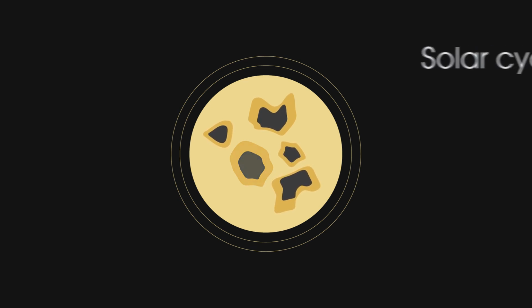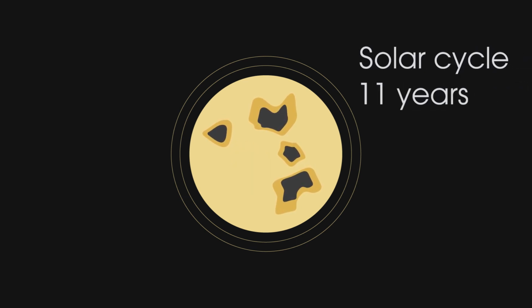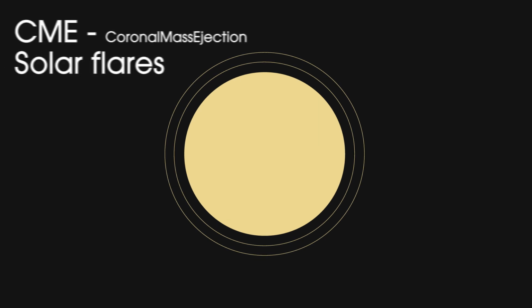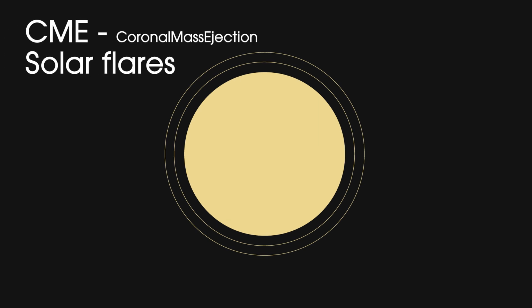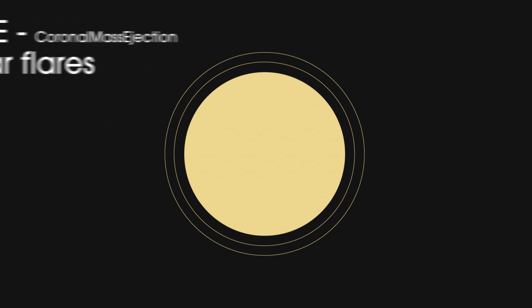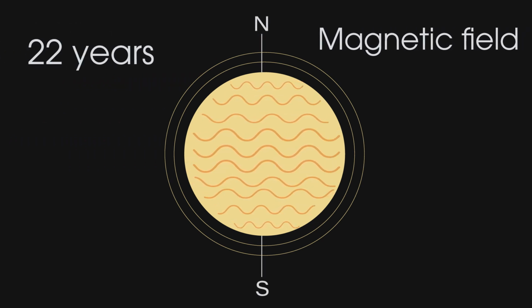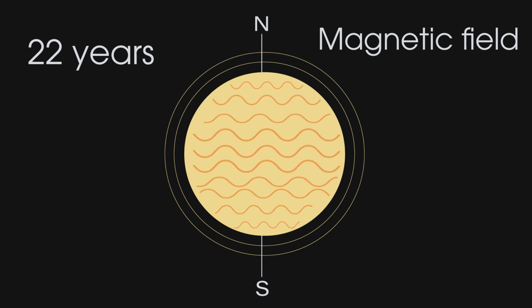There is a thing called the solar cycle, which lasts 11 years. In it, sunspots become more concentrated in the middle of the period and less at the beginning and end. Some other phenomena happen in the star's atmosphere, like solar flares and CMEs, which are coronal mass ejections. More about them later. Both of these occurrences happen because of the sun's magnetic field. The field is powered by the nuclear energy of the sun and has been rotating for 22 years.